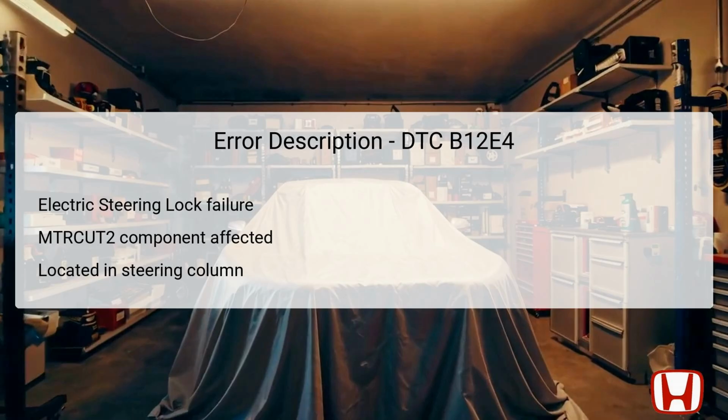The failure of MTR CUT2 suggests that either there is a wiring issue, such as an open or high resistance, or a malfunction within the electric steering lock itself. Each part plays a vital role in ensuring the steering lock operates smoothly and reliably, enhancing overall vehicle security. Identifying the specific failure point is critical for effectively addressing the DTC and restoring functionality to the steering system.